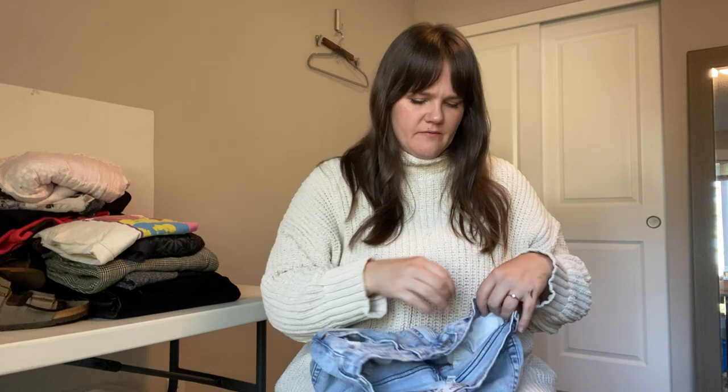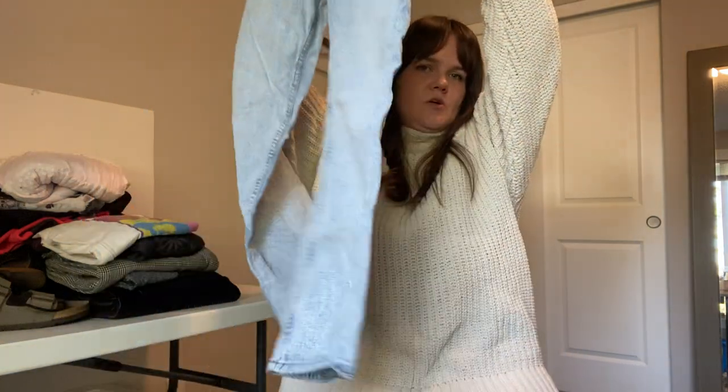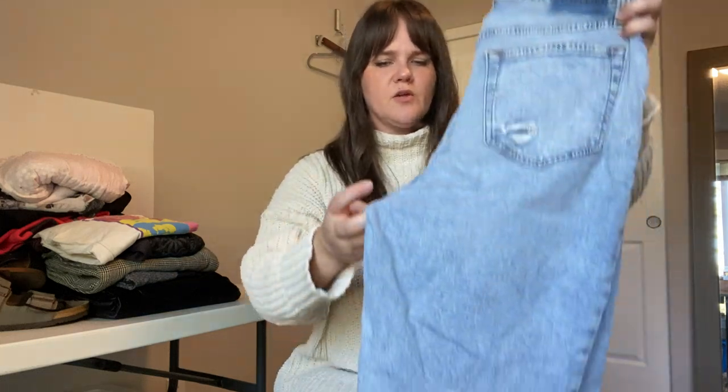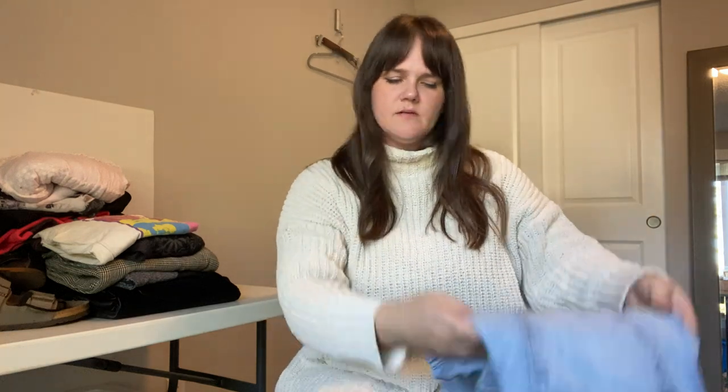These are Abercrombie & Fitch, ankle straight, ultra high rise. A&F is so cool again. Oh, and it's Curve Love. These sold pretty well, and they sold at a good pace. Sell-through rate was good. And at $1.50, you can't beat it. So these are cute.